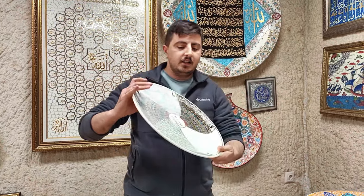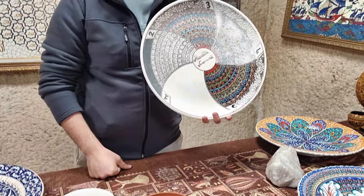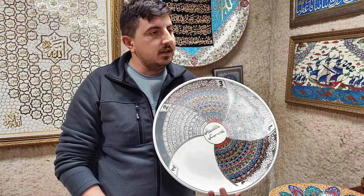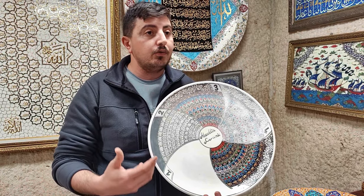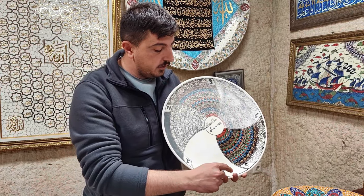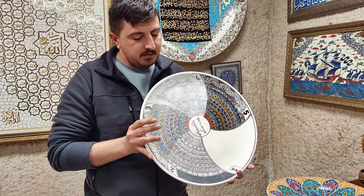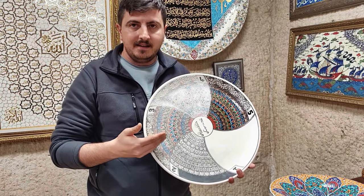After getting the clays, we shape them with the old kick wheel technique. A few minutes later, I will show it to you and you can try it. After shaping the clays, we put them inside an electric oven, or maybe you call it a kiln, at 1040 degrees Celsius for 16 hours. After the first kiln stage, we get this one. We call it biscuit. And then our masters begin to draw and paint them.